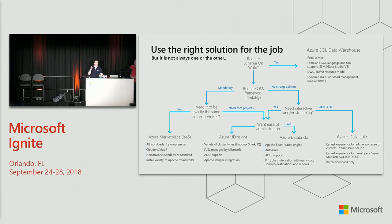So if you start at the top, do you need schema-on-read or schema-on-write? Well, if you need schema-on-write, go to Azure SQL Data Warehouse. It gives you the ability to define your dimensions and facts and distribution strategy. Do you require OSS framework flexibility?